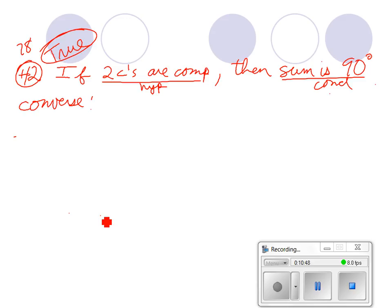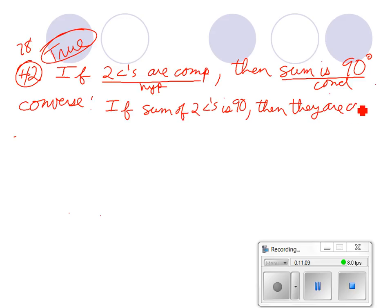Now, to do the converse, you told me to switch those two, right? So how am I gonna write that? Now say it. If the sum of two angles is 90, then they're complementary. I gotta get rid of that thing, can't write with it that way. Is that true or false? If you got two angles and they add up to 90, are they complementary angles?